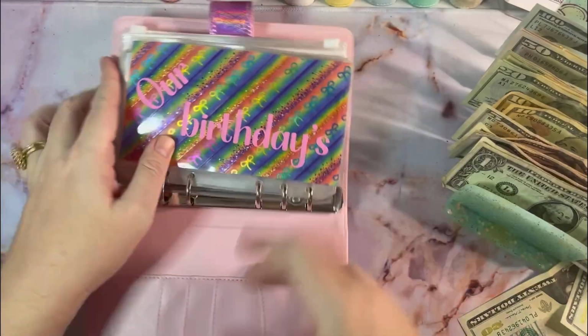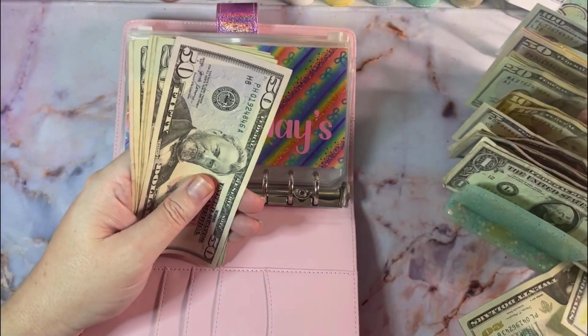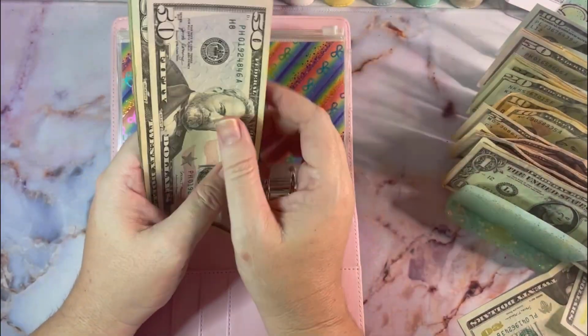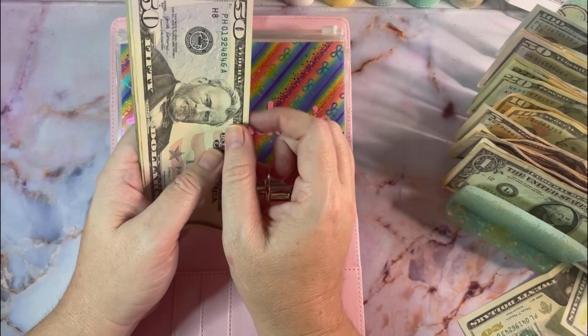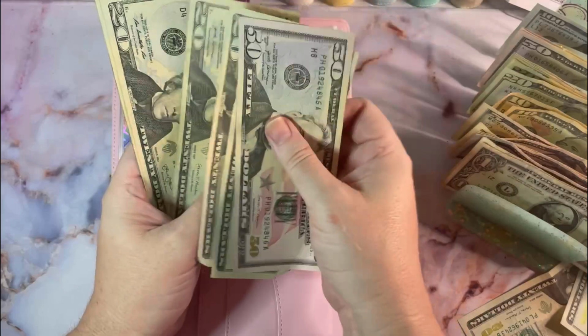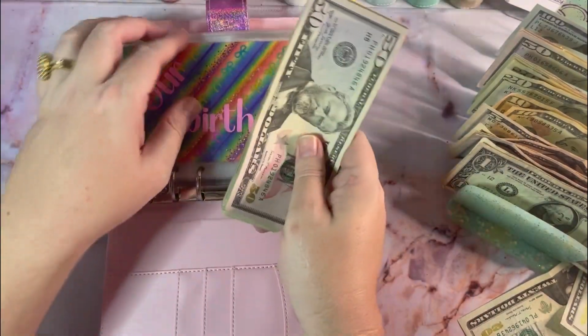Now on to the holiday binder. Our birthdays is going to get $20, and this is for my husband's birthday that has passed, but stuffing it to pay back the credit card. We'll be paying it back this month. So our birthdays now has 50, 70, 90, 110, 130, 150, 155.